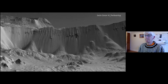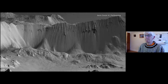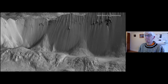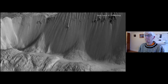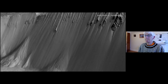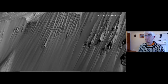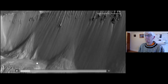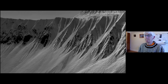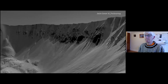And we can do quite a lot of geomorphology with data of this fantastic quality. This is a video, shout out to Sean Duran, who is on Twitter as @the Shawning, I think that is. He produces these amazing fly-throughs using HiRISE data, which is entirely free for use by the general public and scientists alike. So the view that you just saw flying through, I might be able to reverse it again in case you missed it, is gullies, possible water-carved gullies, but more likely in the present day CO2-carved gullies in an impact crater on Mars.